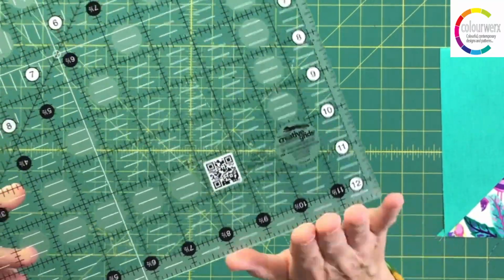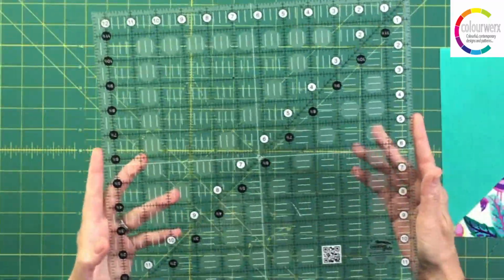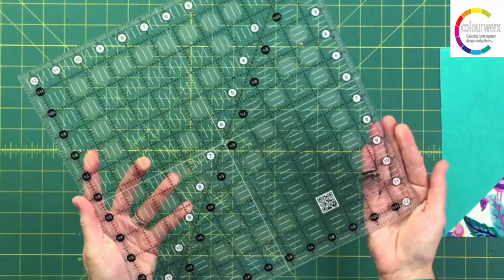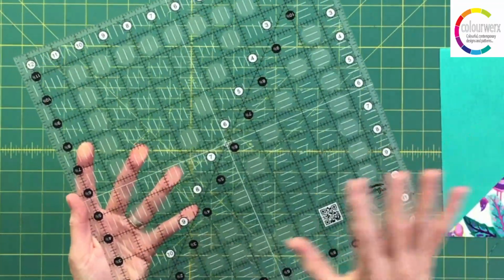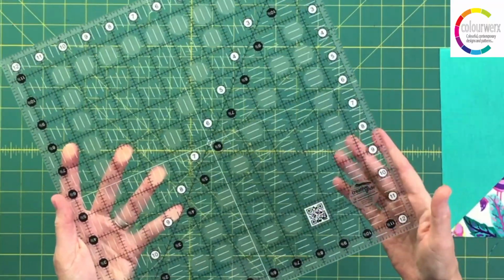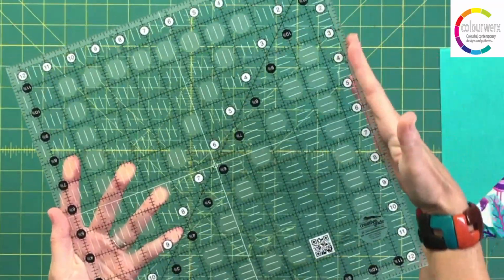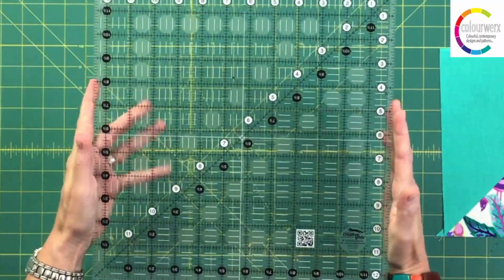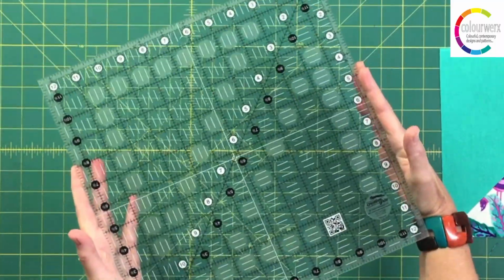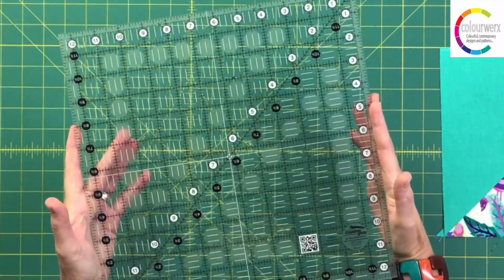One of the reasons that I really like this square ruler versus Olfa or OmniGrid or some of the other square rulers out there is, one, it's white, which is what I like. The lines are black and white on it, which is nice. It also has lots of increments. So the biggest tip to using your square ruler correctly is getting to know your square ruler.